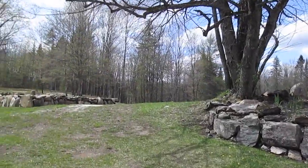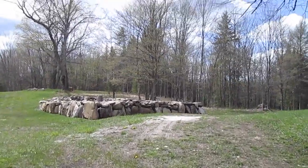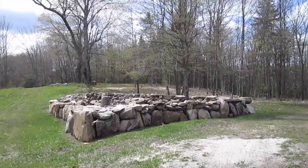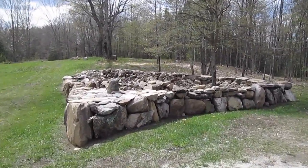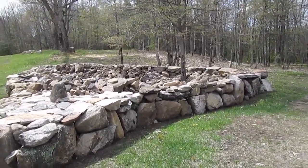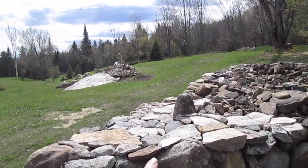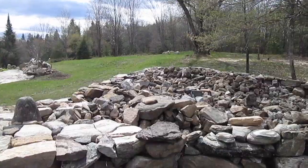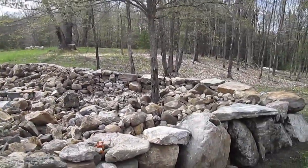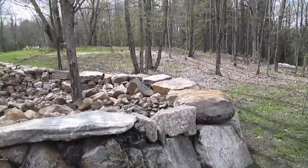Okay, so this is the new rock wall that I was showing you. It's not finished, but it turns out that it's heart-shaped. He's filled up this point. He's going to be putting more rocks in. A lot of work.